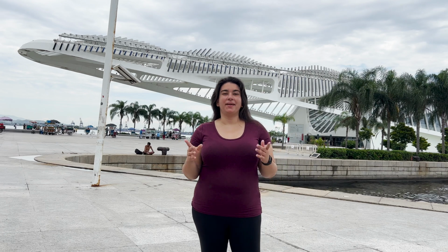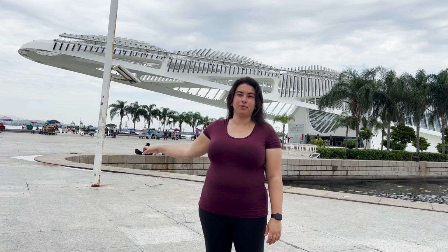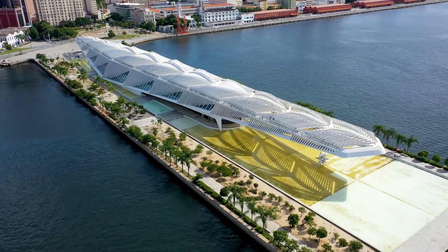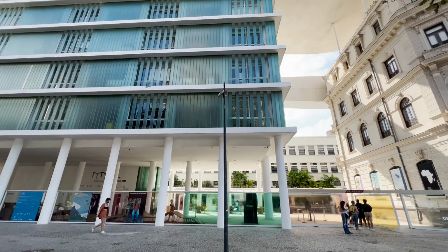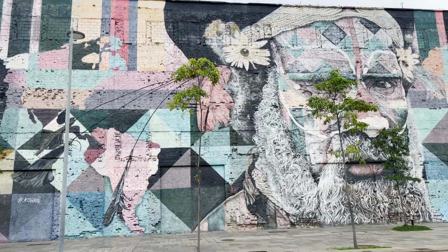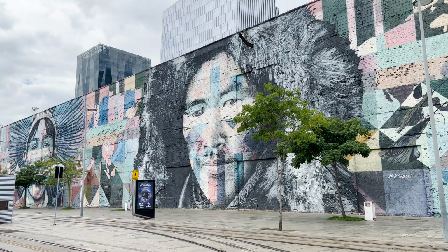Hi everyone, my name is Anna and today we're here at the Museum of Tomorrow on the Olympic Boulevard, and I want to show you all of the attractions that are over here. There are actually five main attractions: the Museum of Tomorrow, the Museum of Art of Rio, the aquarium, the Ferris Wheel, Rio Star, and also the huge large panel mural made by Cobra, a very famous street artist.